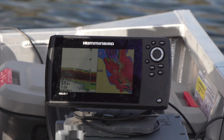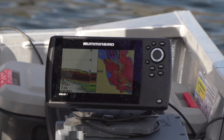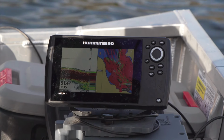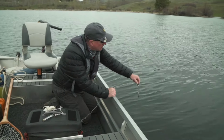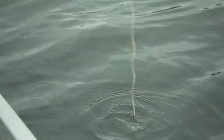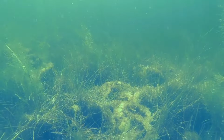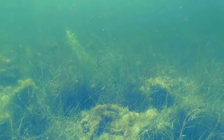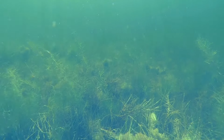Finding the correct water temperature is key when you're looking for comfort factors. Using the thermometer on your electronics, if you have a sounder, or a small handheld thermometer with a cord attached to it, allows you to prospect different levels of the lake to find that preferred temperature range of trout. Aquatic vegetation is also another source of oxygen because during the day, plants respire through photosynthesis, taking in carbon dioxide and giving off oxygen. Other comfort factors to consider include environmental change, such as weather.